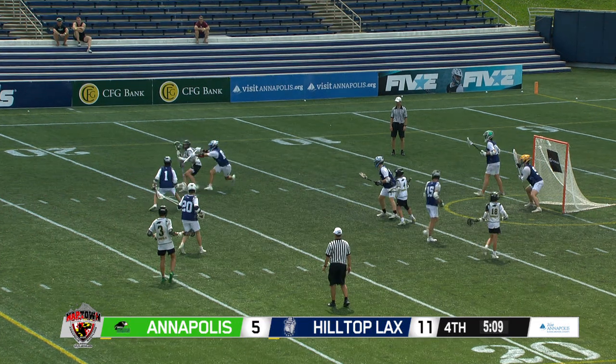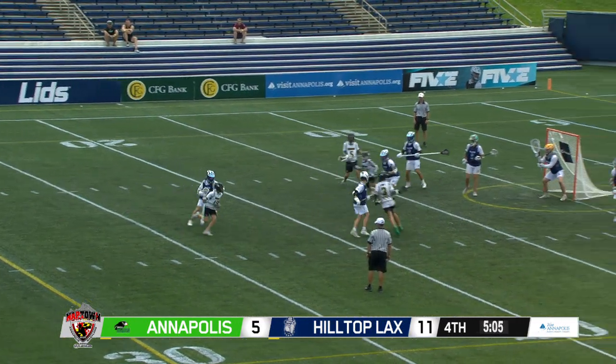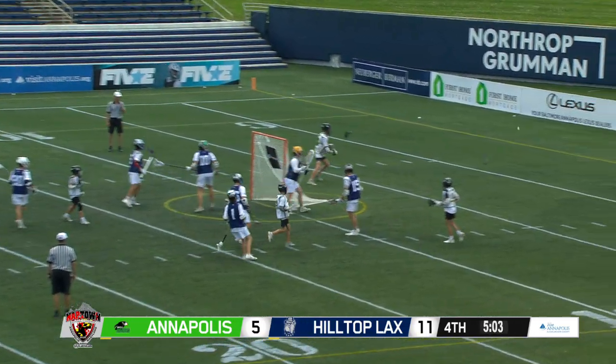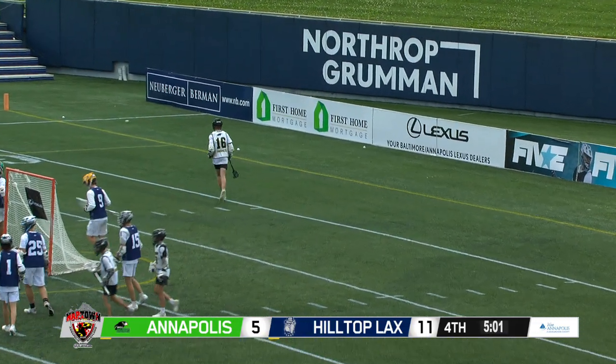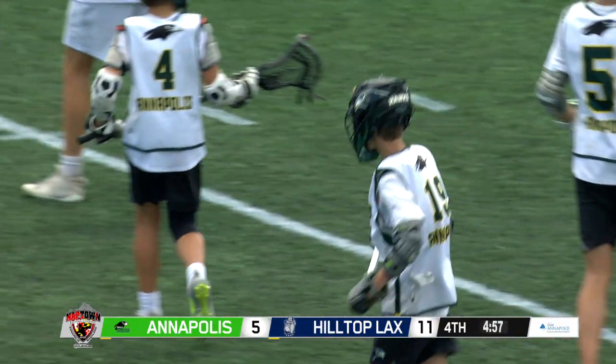Hawk showing some skill with some skips, but good defense on ball by Hilltop. Right-handed sidearm out of bounds. Jackson Newell with the backup.